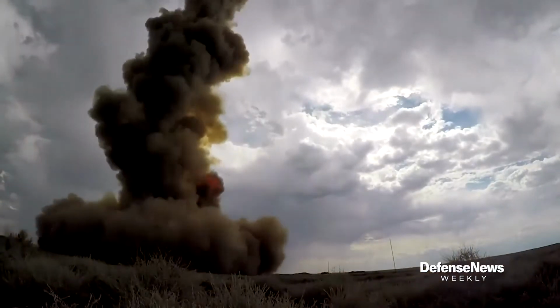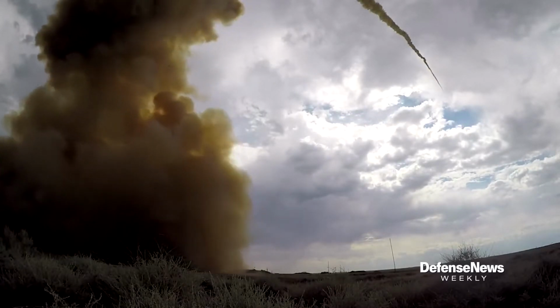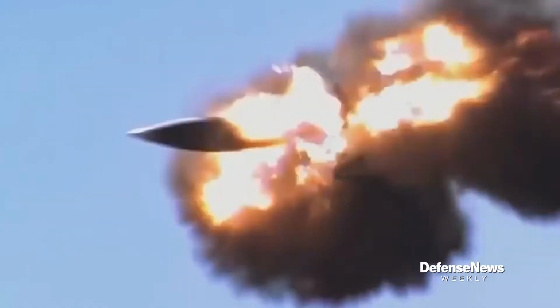But with missile defense systems continually becoming more advanced, how do you ensure that a weapon will hit the target? That's where both extended range cannons and hypersonics come in. For cannons, being able to shell a target or missile defense site is very attractive.